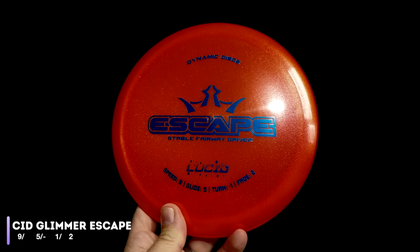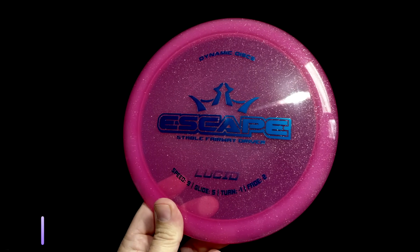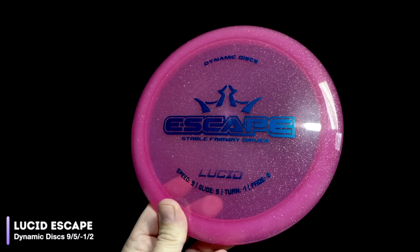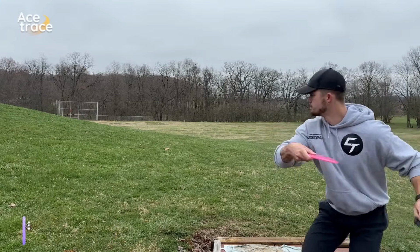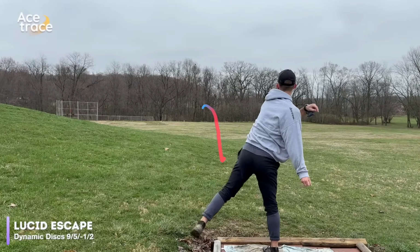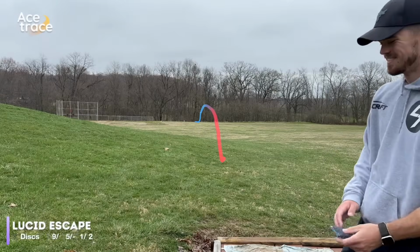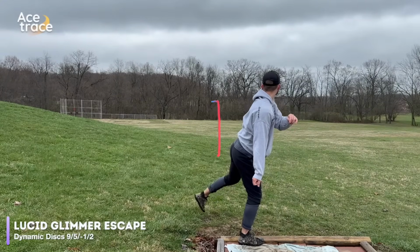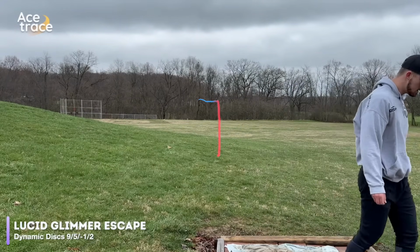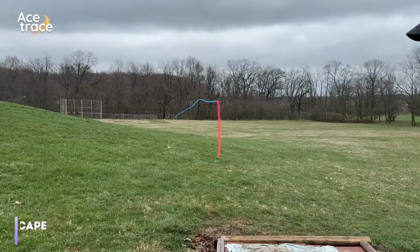We also have 2 other plastics for the Escape, Lucid Glimmer, and their standard Lucid plastic, although this one does have a few little metal flakes mixed in. Let's get these Escapes in the air and see how they fly. The Lucid Escape on a slight hyzer flips up beautifully, holding flat and pushing straight before the slightest of fades and skips at the end. Meanwhile, the Lucid Glimmer Escape flips to flat only briefly before holding a slight fade, and was cruising to around 400 feet when it smacked into a tree.